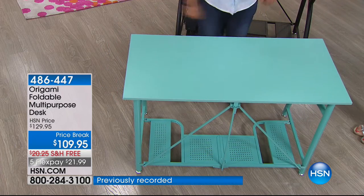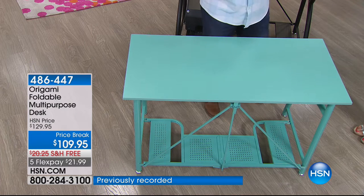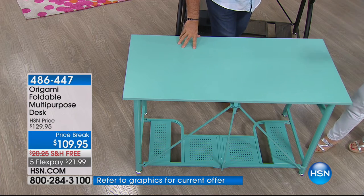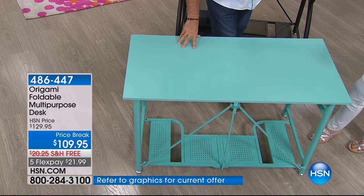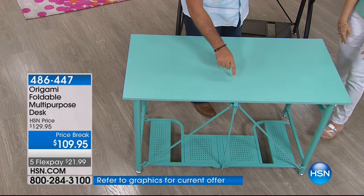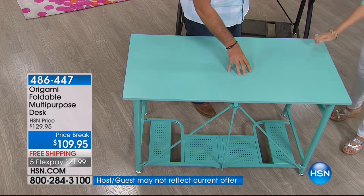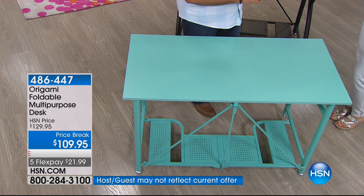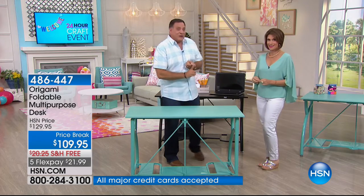It's good looking enough that if you wanted to leave this set up in a dorm room, I'm focused on dorm room because Adriana's a senior. I'll tell you something, too. If you're a parent with a kid in college and you use this in a dorm room, you're going to thank your lucky stars you saw this, because moving furniture in and out of a dorm every year is not fun.